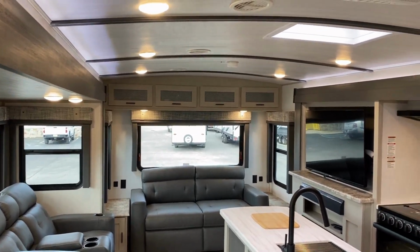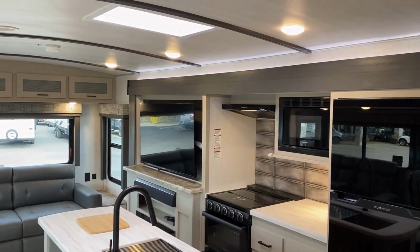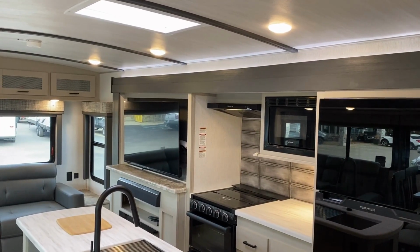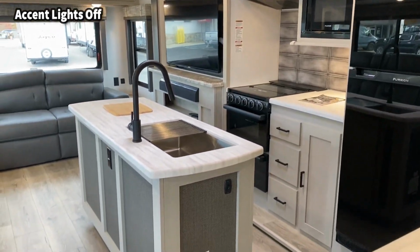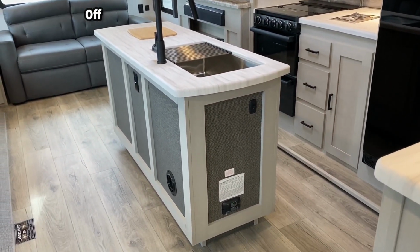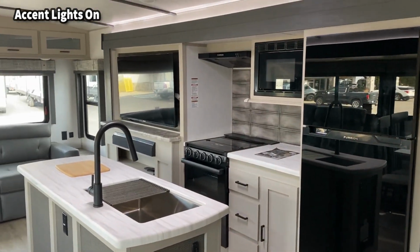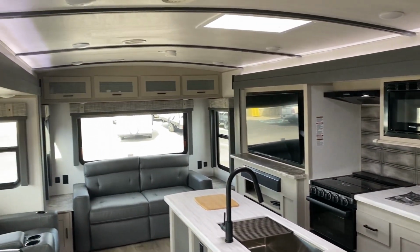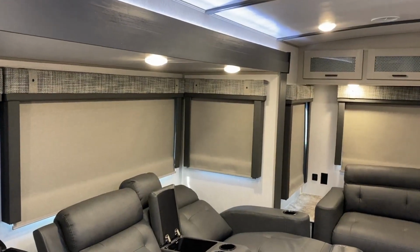One of those being some of the aspects of the lighting package here. They do a very good job with indirect accent lighting, but that can kind of be hard to see. So I want to begin by showcasing that a little bit. You get to see how you have some accent lights under the island. You have some accent lights over the slide outs as well. And they're just a plain white light. I don't think anyone ever gets bothered by that. Some people like multicolor, some people don't.